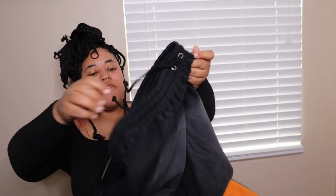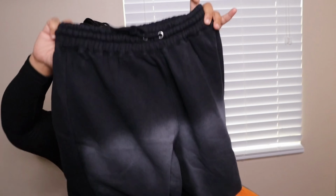Another item that I got was these sweatpants from Fashion Nova, and these pants look like they've been worn. Like, look at this, it's beady. Look at the crotch part, how beady that is. Like, this is almost like a catfish. Because one thing for sure that nobody wants is sweatpants that are already beading. They look old. It's like I bought pants that I've washed 10 times already.